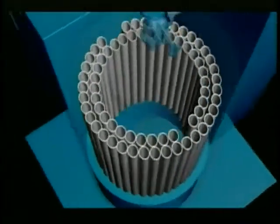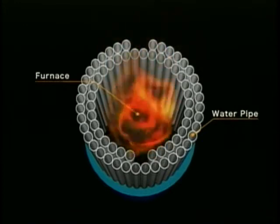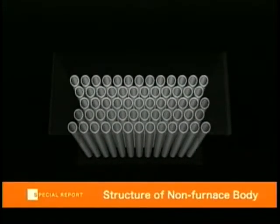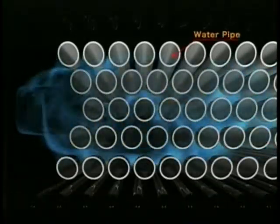Conventional boilers are cylindrical and have furnaces in the center. But the SQ series is cuboid and has no furnaces. This model has water pipes closely aligned, making them half the size of conventional models.